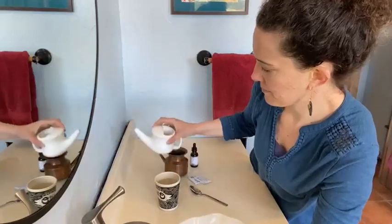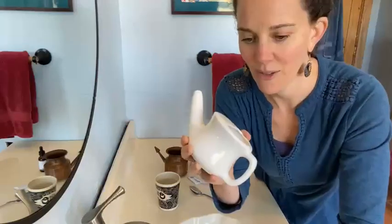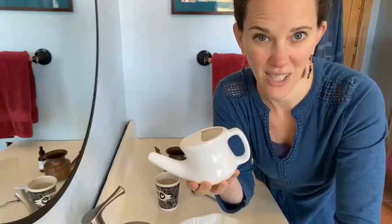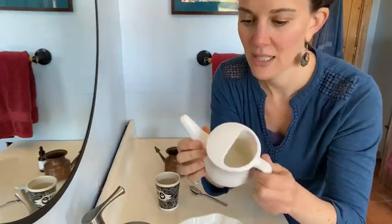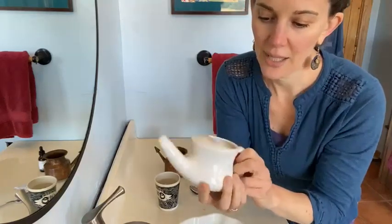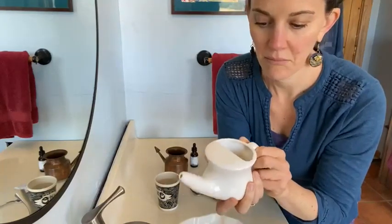So I'm going to introduce you to this, a pretty typical neti pot that you can find in most, I don't know, drugstores now, I think, carry these. So that's exciting. This is made out of pottery, made out of clay. So it's ceramic, mold made. This one's made in China. And so it's pretty simple.